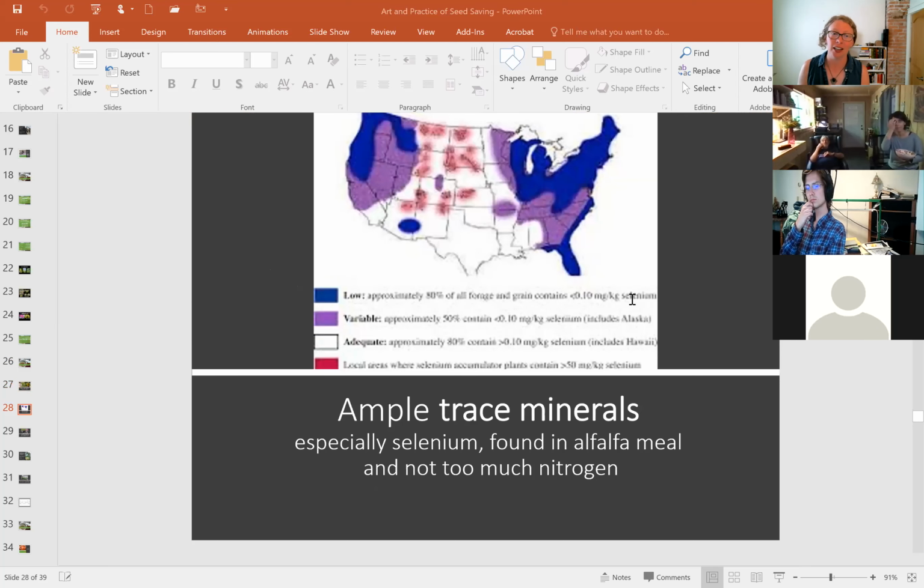Another consideration for seed saving is selenium. A lot of soils in our area are deficient in selenium. Selenium is important to the seed as it makes its seed coat, its tough outer skin. It's like its suitcase that protects all of its genetic information. If you want seeds that are going to last, and in some cases a saved seed can last more than 1,000 years, they need selenium. A way to make selenium available to the plant so it can incorporate it into its seed coat is by adding alfalfa meal from alfalfa grown in this white zone, where there is adequate selenium in the soil for the plant to take up.